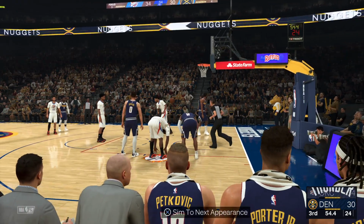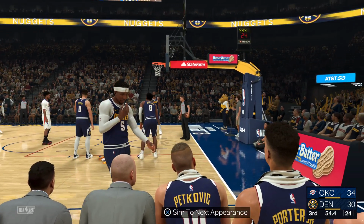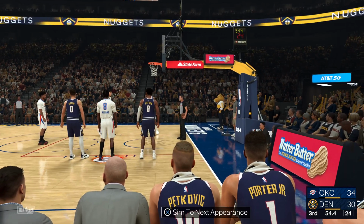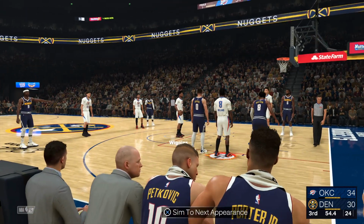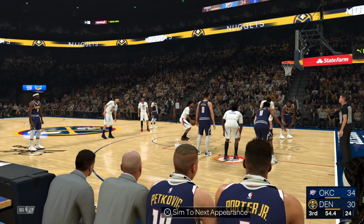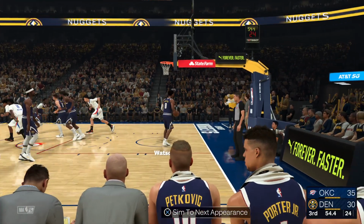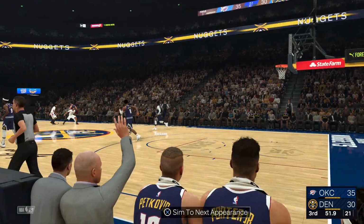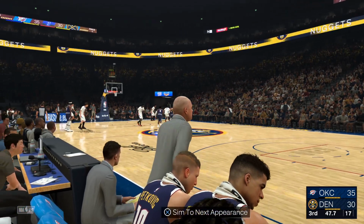First one at the line is good. Holiday's checked in for the Nuggets. And also a switch here for Oklahoma City. Holmgren's checked in. And Wiggins drops them both. And here's Jackson. He'll bring it up for the Denver Nuggets. It's a five-point game.